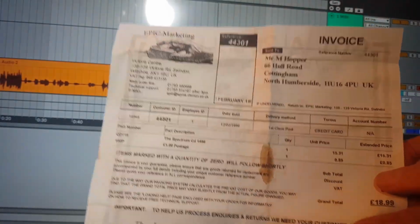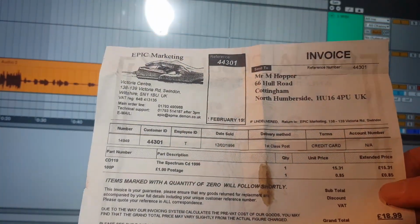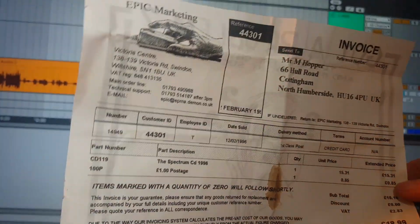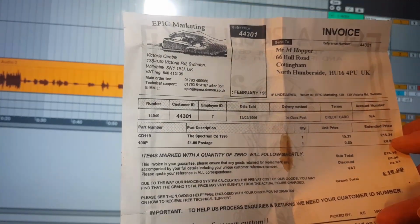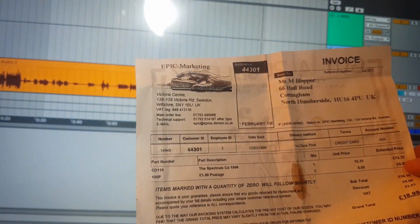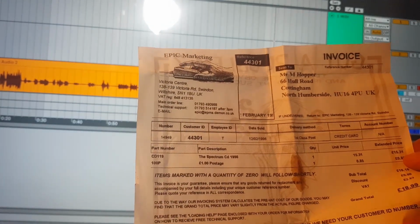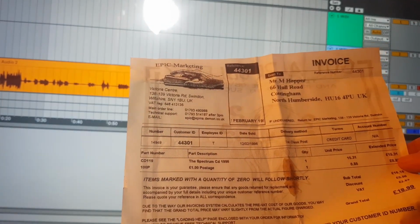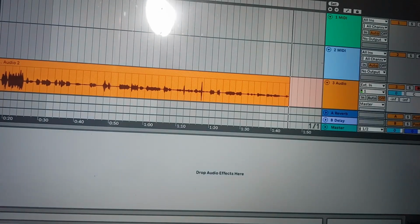I've even got the invoice from the original purchase, £18.99, including postage and VAT. Quite a lot, really, for a little CD full of a few Spectrum games. Purchased 12th of February 1996. That's a long time ago.